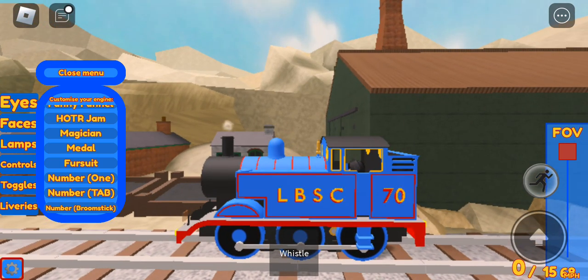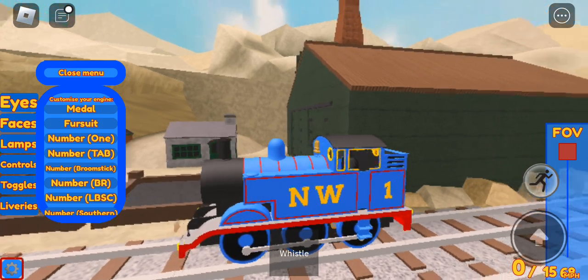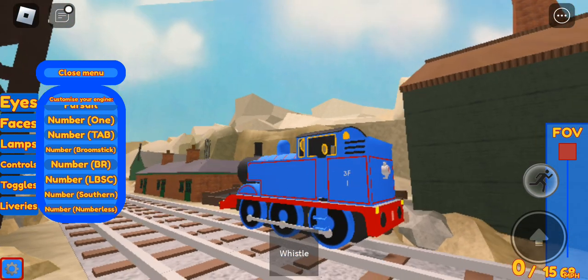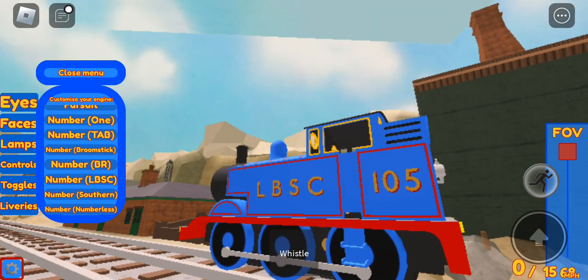You can also, here's his LBSC 70. Here's his broomstick number. Here's his BR number, BR number 3F1. Here's his LBSC number, the actual real number instead of the 70. The 70 was supposed to mark the 70th anniversary of Thomas and Friends when The Adventure Begins came out. But here's his actual number, 105.